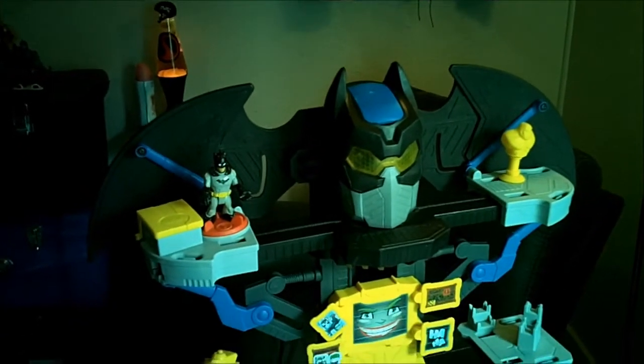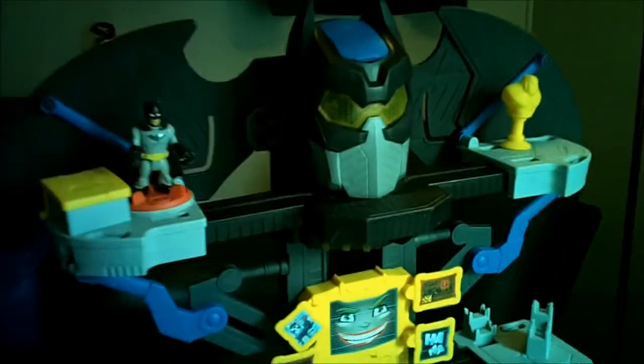Oh, yeah, the Batman movie's coming out soon, guys. We're doing it big. Well, guys, I hope you enjoyed this video looking at the Batman playset I picked up at Goodwill. The new Batman movie is coming out here real soon. I can't wait to go see it. Are you guys going to see it? Let me know in the comments below. I can't wait to check this out. I haven't been to a movie in a while, and I haven't seen a Batman movie in the theater ever, so I'm super stoked on this.